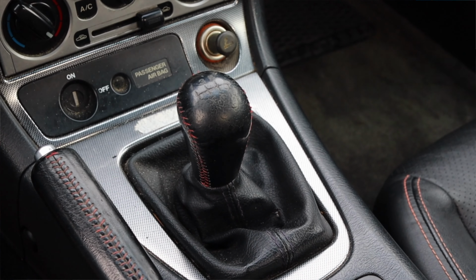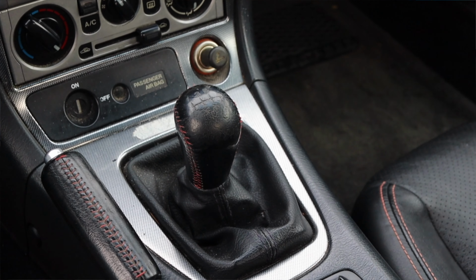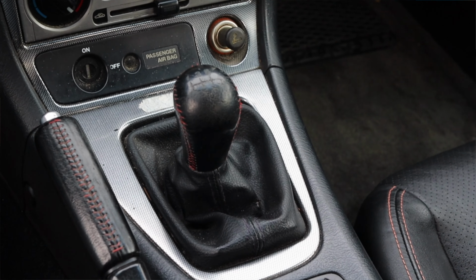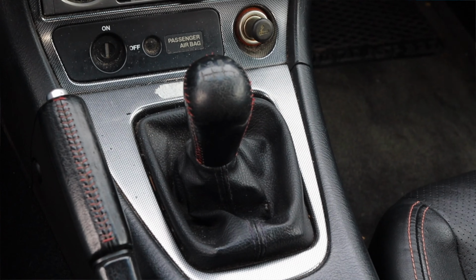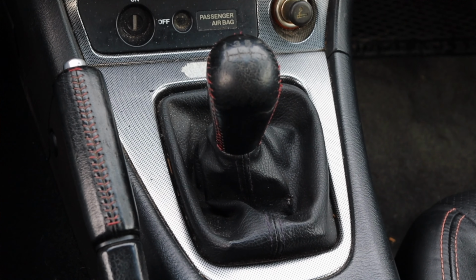Like I said, the shifter feels good. Very click, click, click, right into gear. I know exactly what I'm doing when I'm doing it. And overall, in terms of shifters, this feels like and does everything I need or would want it to do. It's a great feeling shifter. I think it looks good as well.